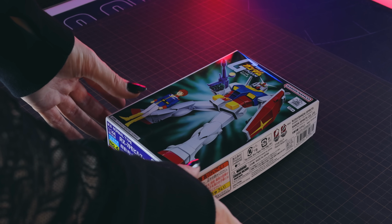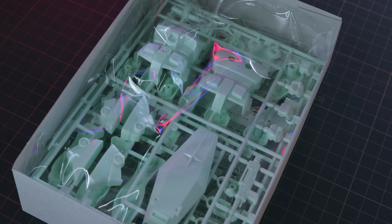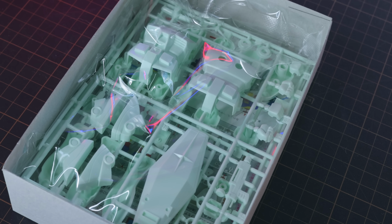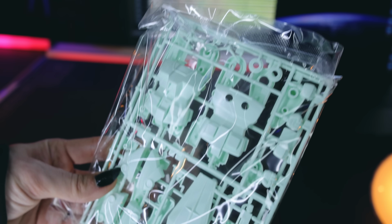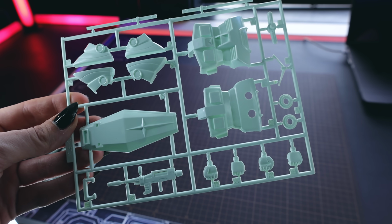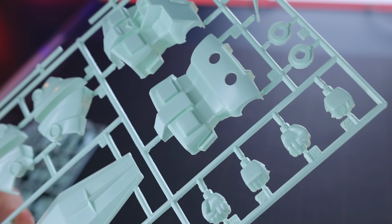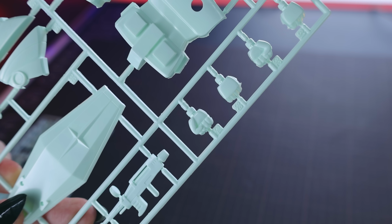So I'm busting open the box. Inside here you get just one color of plastic. That's it. One bag, 2 runners, and that plastic is in a nice kind of greenish hued white. Almost like a really milky, slightly minty kind of color, which is what the white on a Gundam is actually meant to be, believe it or not. At least way back then.